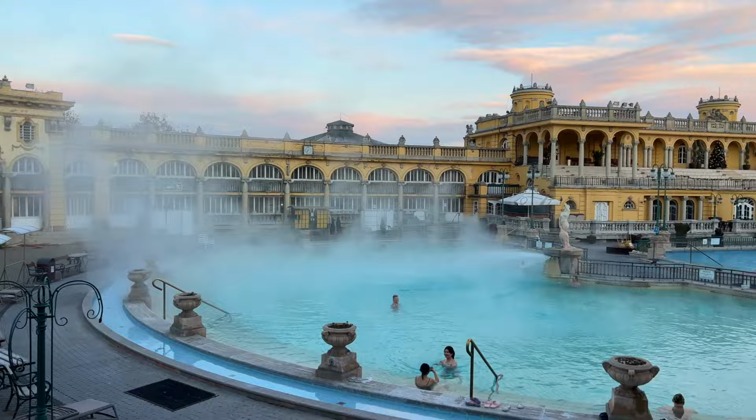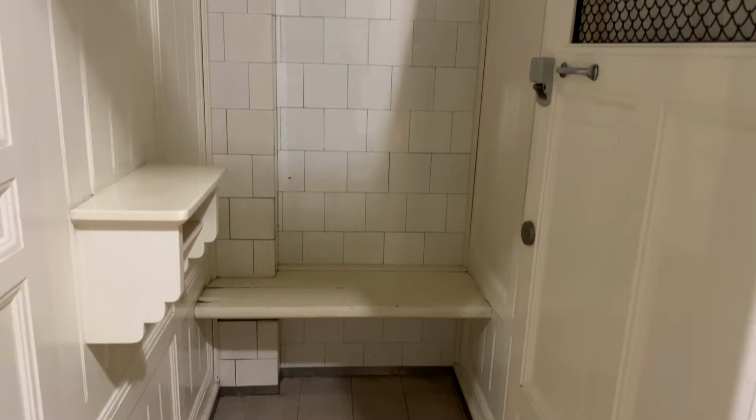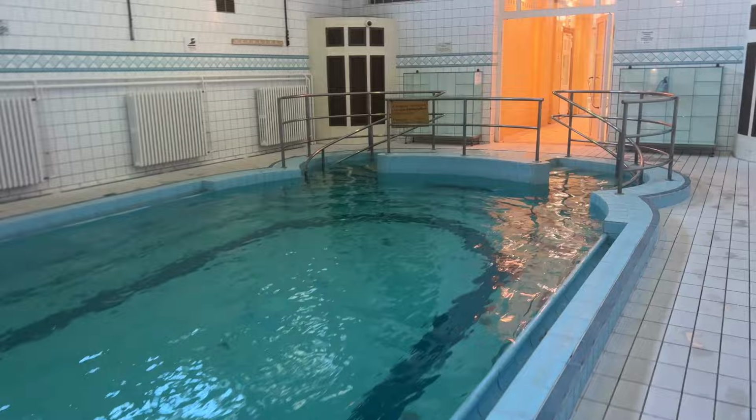Well, we made it to the thermal baths. We splurged for a cabin, and then we had to take showers before we got into the pool. And we had to walk through a lot of the indoor thermal pools to get to the outside. And now we're freezing. We're standing in the cold and we need to get in the water. Yeah, so we gotta hurry up and jump in. Let's go.